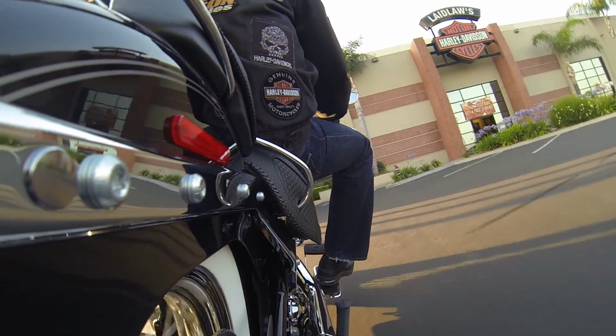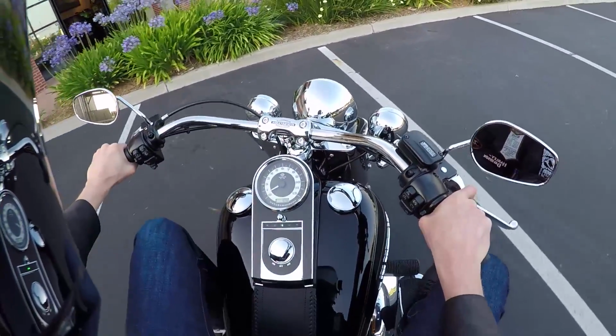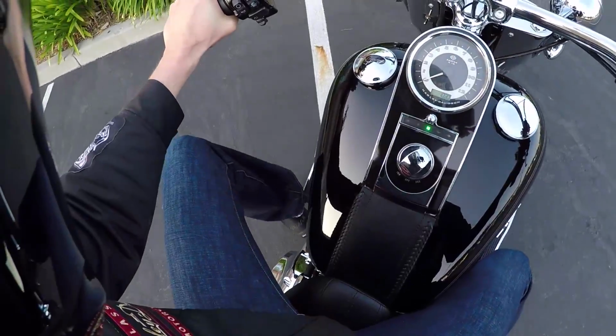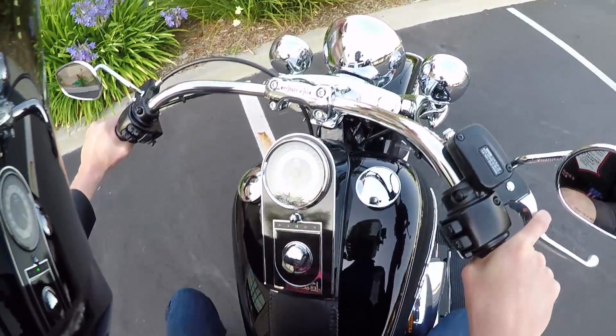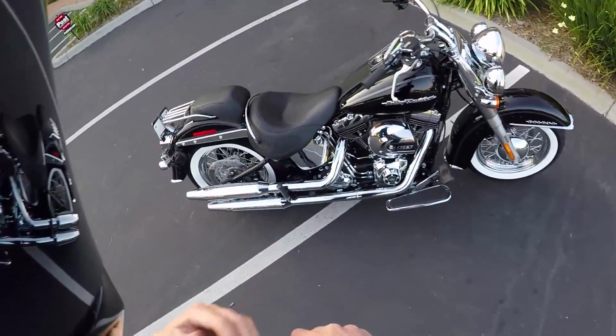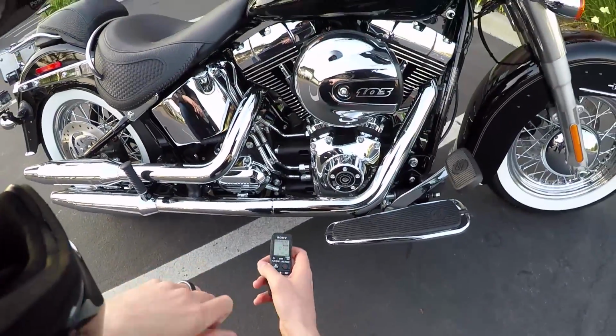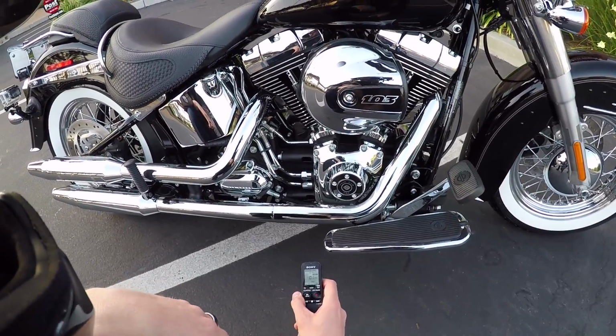So I would recommend the Softail Deluxe to people that are looking for a very classic cruiser motorcycle. The Softails, especially the Deluxe, have a lot of parts made for them. Everything fits this bike. There's so many customization opportunities you have on this thing.